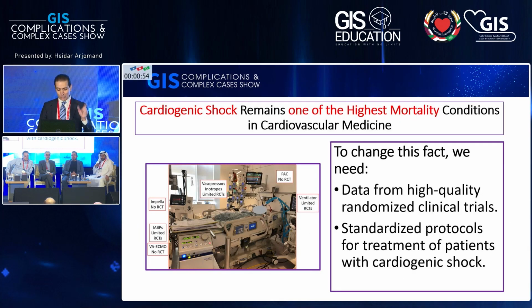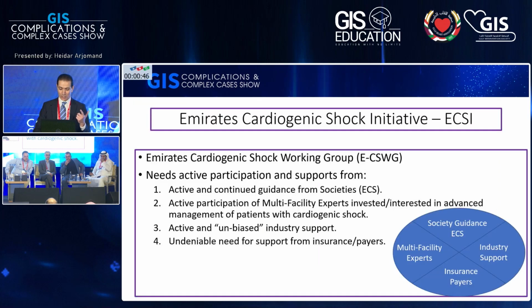So in order to change this, we need data from high-quality randomized clinical trials, and we need a standardized protocol for treatment of patients with cardiogenic shock. And this is my final and most important slide. In the conversation I've had with Professor Shahab and the Emirates Cardiac Society, we are thinking of establishing the Emirates Cardiogenic Shock Working Group and Emirates Cardiogenic Shock Initiative.